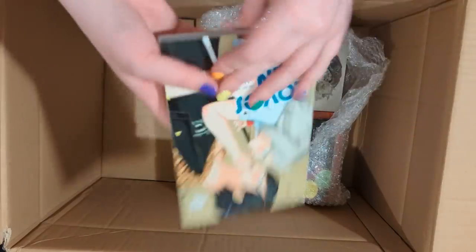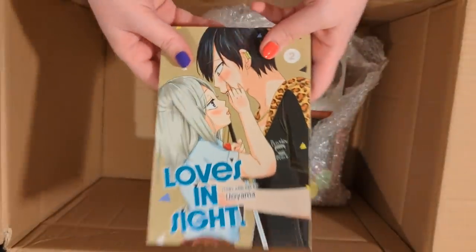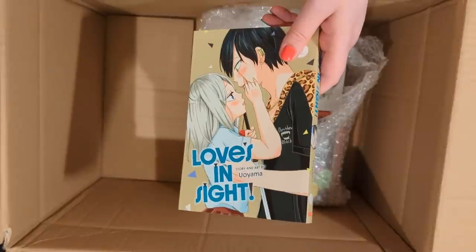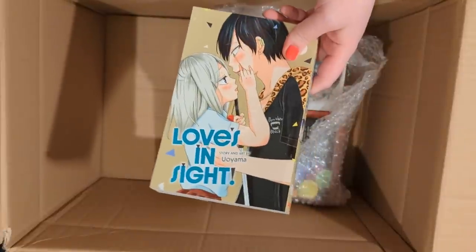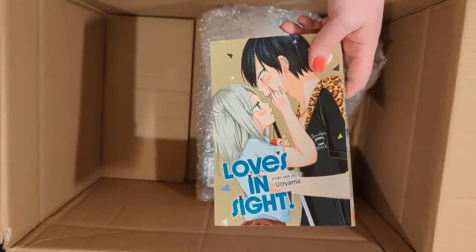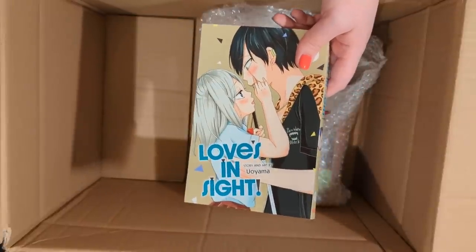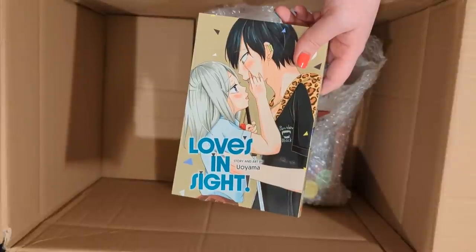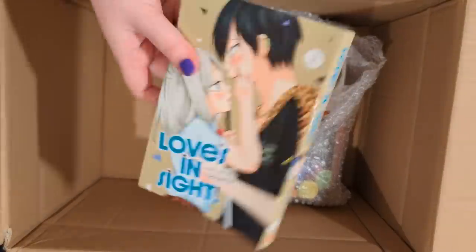Okay, I think I know what this one is. It is Love's Insight 2. I haven't read my volume 1 yet, but I did go on a bit of a binge of catching up with my Viz, as I've said before, and volume 1 of this is in my basket, good to go. It might have to be put off a little bit now until I have read some of my glorious stack from today, like some of the villainess and the isekai. I am looking forward to reading this. This has had good reviews from what I've seen so far.